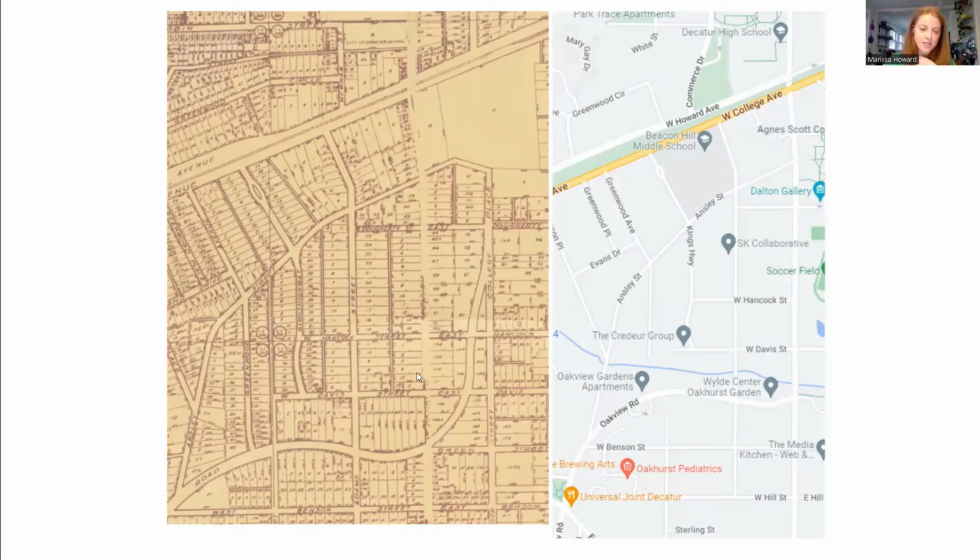Fun fact, there is actually the Decatur Fair. It was actually on the Wild Center property, which is over in this kind of general area.